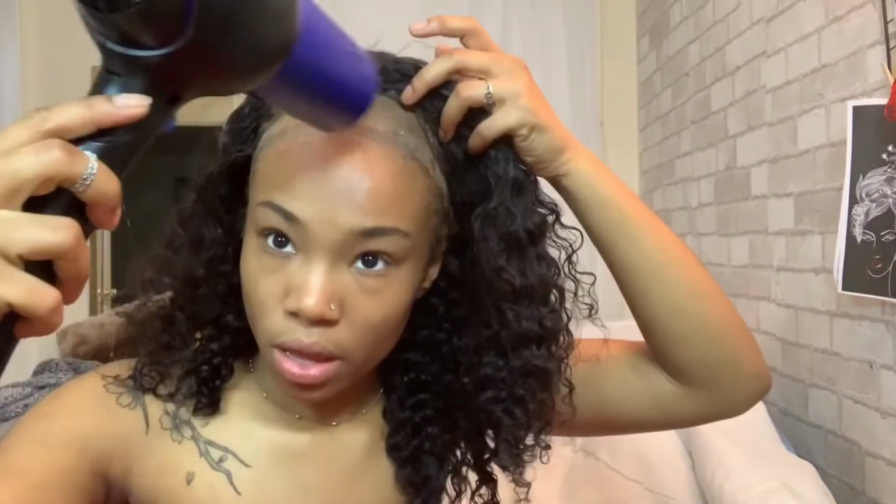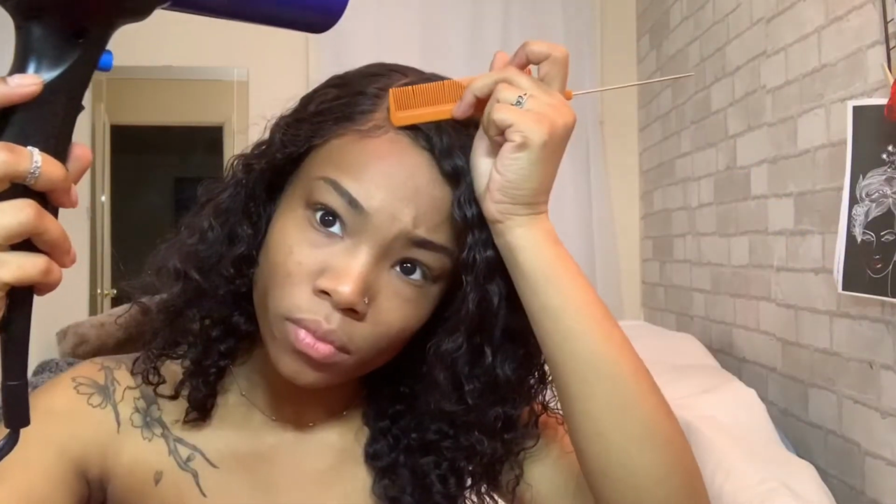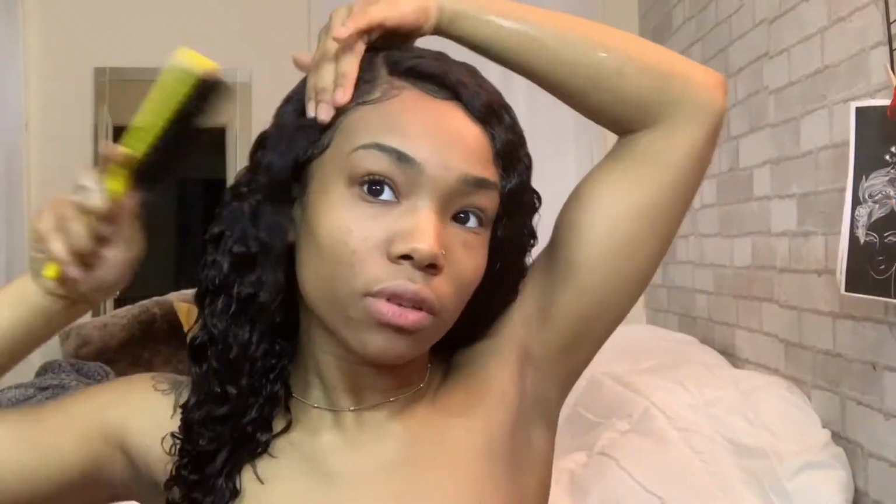So you're just gonna see me using an edge control brush, some Got2b Glued gel, a hair dryer, and a rat tail comb to lay my lace down. Once I finish my edges, I will be going in with some Milani concealer just to disguise all of the lace. And then you will see me taking a spray water bottle, some mousse that I found in my cabinet, I'm not sure where it's from, and a Denman brush, I think it's called, in order to refresh my curls. I do use the diffuser on my hair just for a few seconds because it's cold out here.